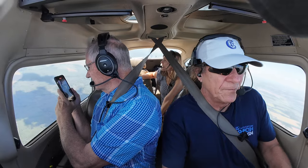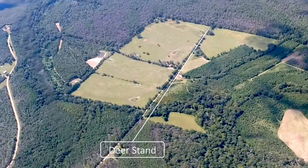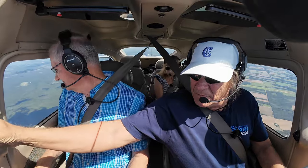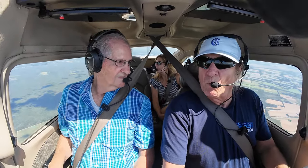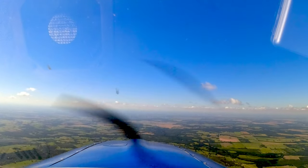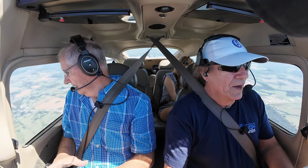Well, that's nice land. I see why you hunt on it. I see our deer stands. Oh, you can see them. Oh, yeah. That was fun. Good deal. I was looking for some smoother air because it's hard to see where I'm going, watch the land, and keep the plane from bouncing around all at the same time. There are some pretty places out this way, pretty farms.